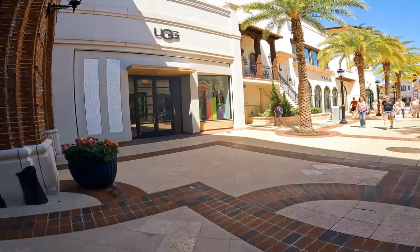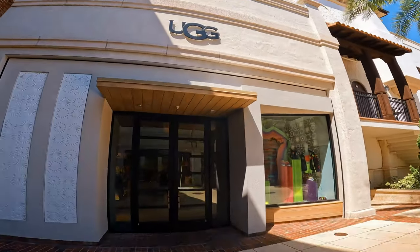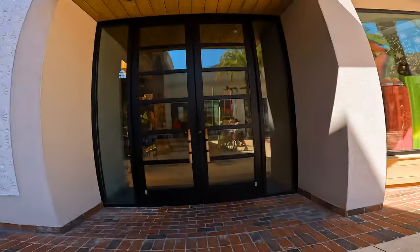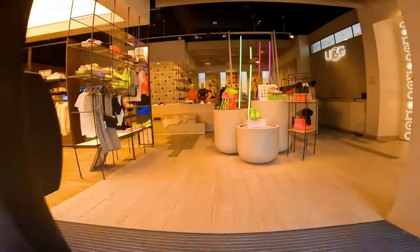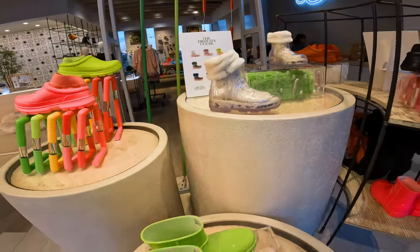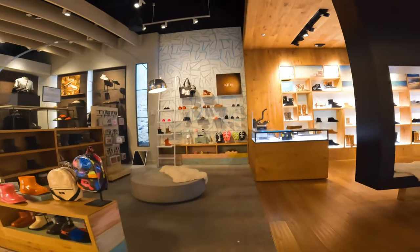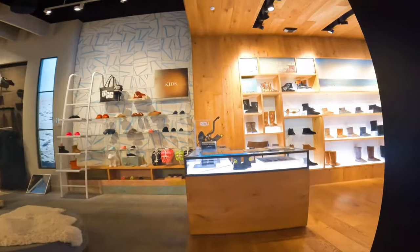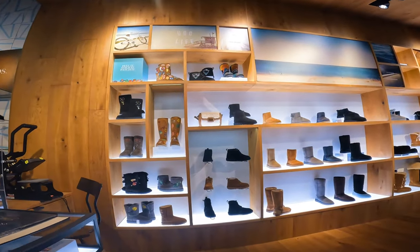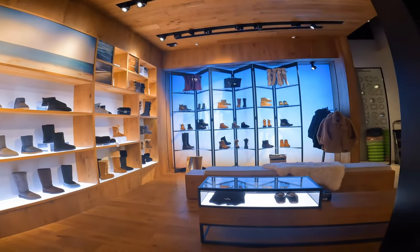Or, for more casual, there's one of the world's quintessential lifestyle brands, UGG. That offers a collection famous for casual comfort, premium quality, and iconic styles from men's, women's, and kids' footwear, including the original sheepskin boots that started it all, to apparel, accessories, handbags, home goods, and more.